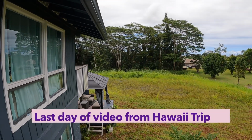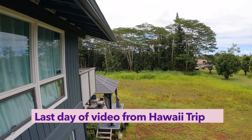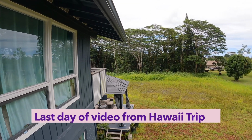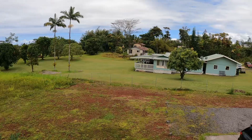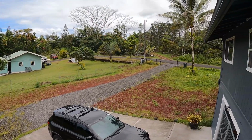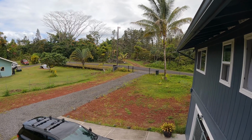Okay, just wanted to show a little bit of the, there's some saffron finches out there. I just got distracted. They're like little yellow birds. We also have a red-headed cardinal that hangs out, and some doves. There's a dove over there on the power line.